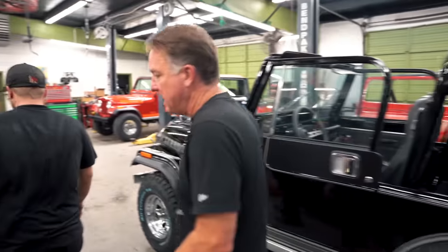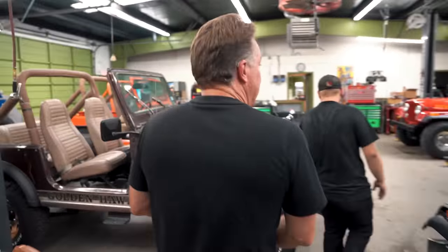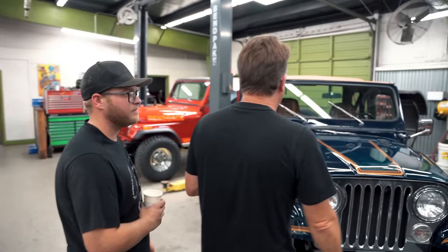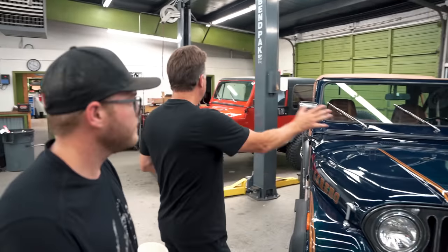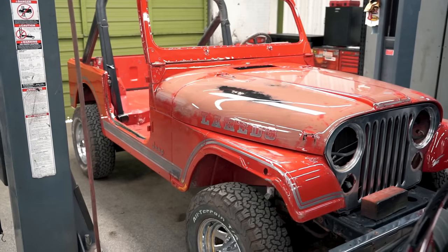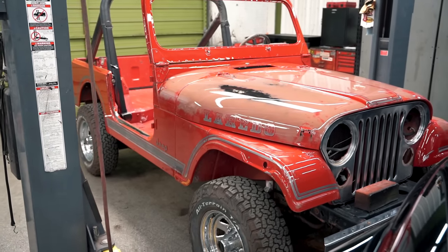Next is something that has really gone over well, and the customers have overwhelmingly loved the process. All three of these are original paint patina Jeeps that we did not repaint, but we took all the way down, clay barred them, sanded them, and re-cleared them. That's a really neat process. I'd love doing that stuff. Me too. So this one right here is an '82 Laredo in Oriental Red. Red Laredo is hard to beat.